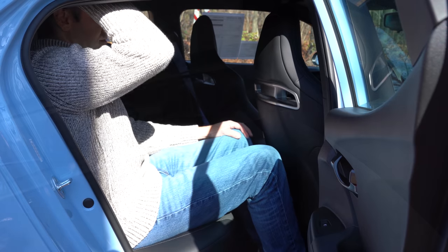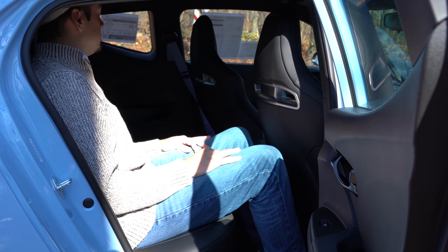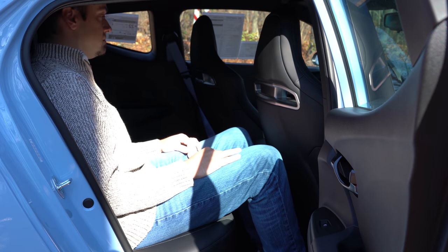So again, the rear seats. It doesn't actually sit three people back there, but it does seat two because the center portion is going to be taken up by those cup holders essentially. But again, blue seat belts to match the performance blue exterior. You gotta love that.